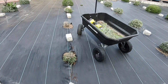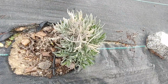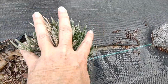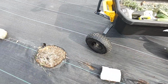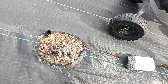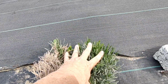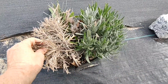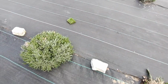So on our Provence here, this was an original, and it didn't grow much from when we transplanted it, or when we planted it last year. This was an original. It did not make it. This was an original, and it grew. You can tell it's quite a bit bigger than the one down there, but we lost half of it for some reason. So I'm going to trim all that back and see if we can get this to come back into a ball.